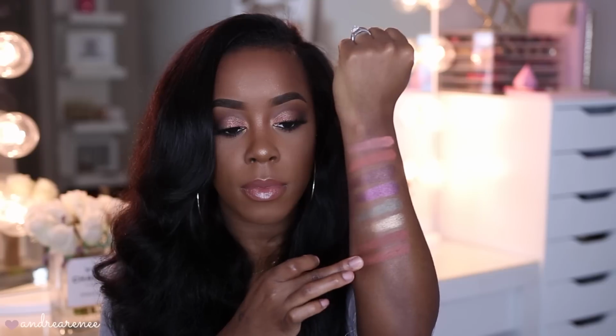Now going into the shade Summer Yum. There's Summer Yum. And inside the ColourPop, we have the shade Go Wish. This one right here. So that one's definitely the same.